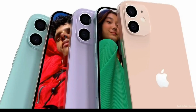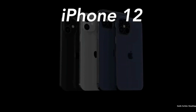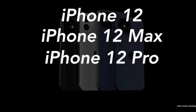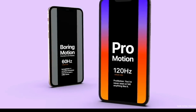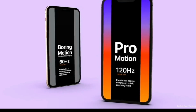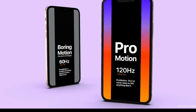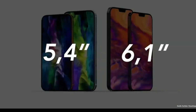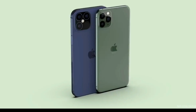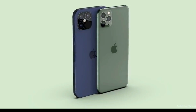The first look of iPhone 12 is finally here. There will be 4 models of iPhone 12, which includes iPhone 12, iPhone 12 Max, iPhone 12 Pro and iPhone 12 Pro Max. This time all 4 iPhone 12 models will come with OLED panels, but the Pro models iPhone 12 Pro and iPhone 12 Pro Max will come with a superior OLED panel. Talking about the sizes, the base model of iPhone 12 will come with 5.4-inch Super Retina HD OLED panel, and iPhone 12 Max and iPhone 12 Pro will come with 6.1-inch display, whereas iPhone 12 Pro Max will come with 6.7-inch Super Retina XDR OLED panel.